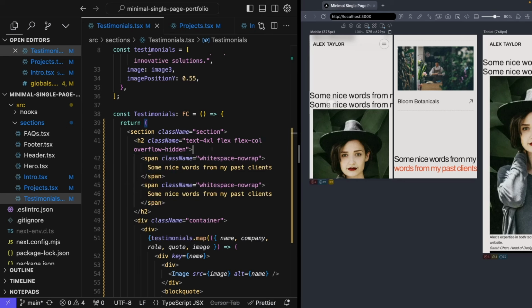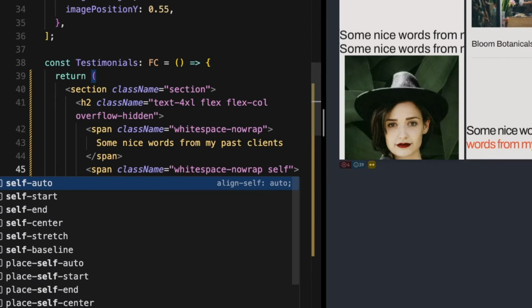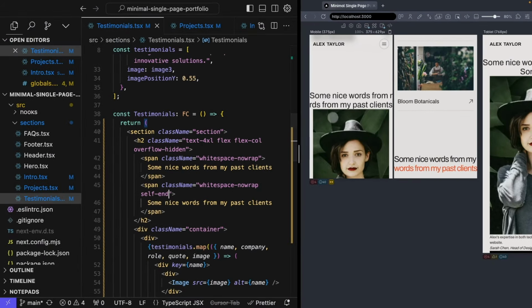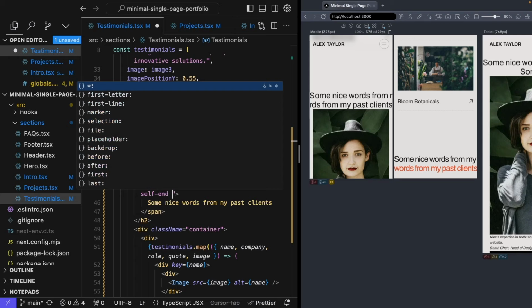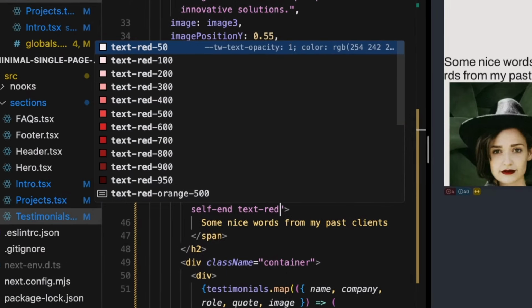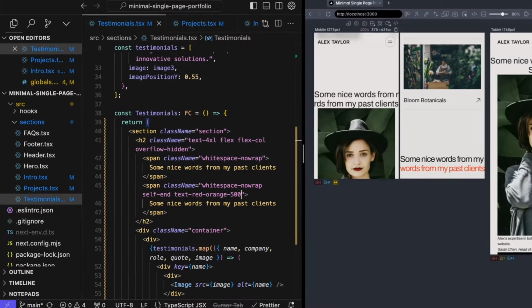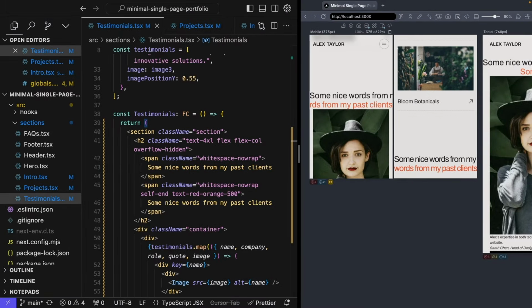In order to get the second line, though, to line up with the end instead of the beginning of the line, we need to tell it that it needs to align itself to the end. So we're going to say align self flex end by using this self end class, and that should make sure that it aligns with the end of the line or the end of the flexed H2 rather than the beginning. And then to make that orange, we just simply need to say text red orange 500, and that should go ahead and add our text red orange to that particular text.